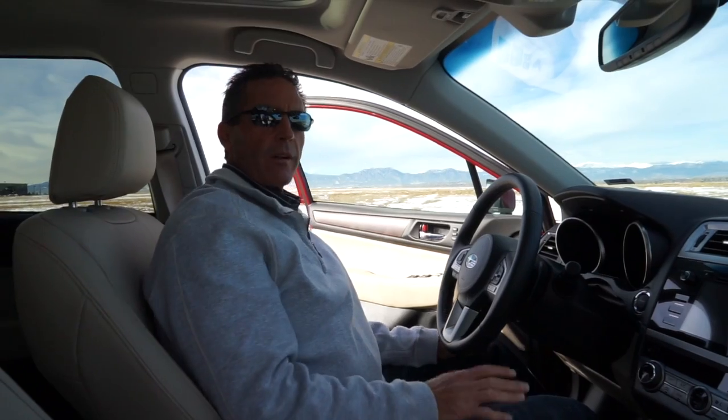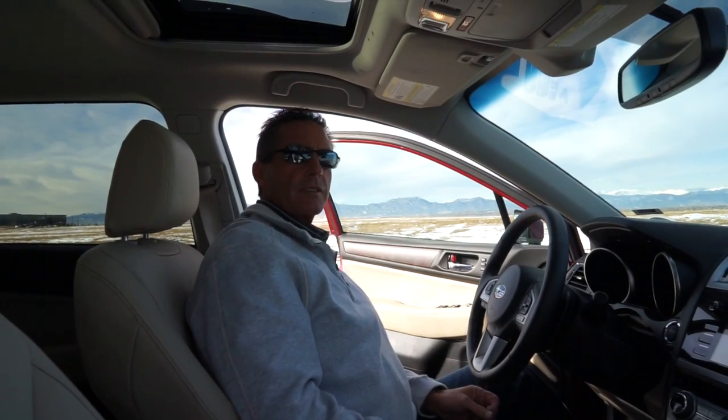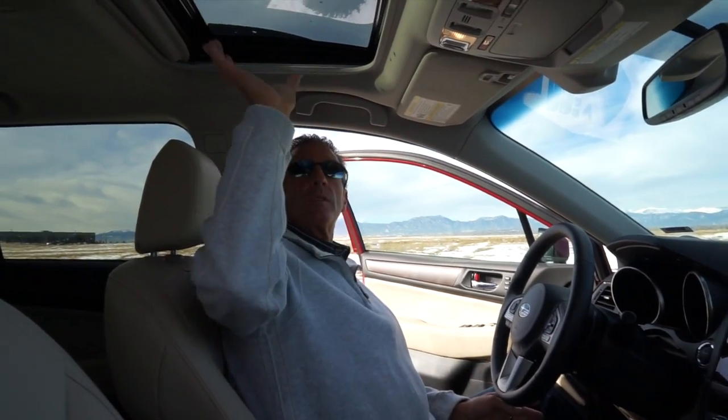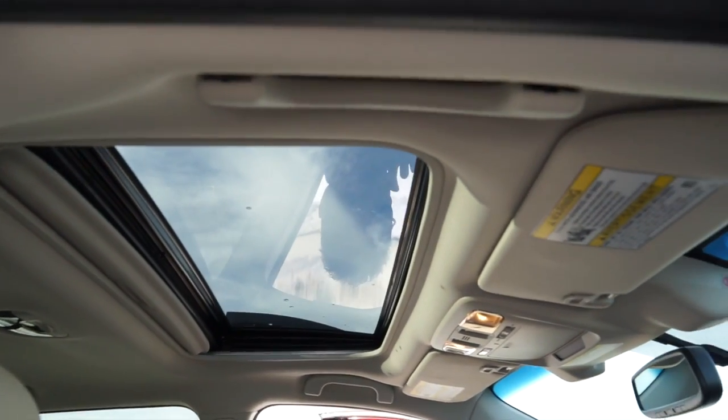in the front seat. All right, we're now in the front seat of the 2016 Subaru Outback, and again, as I talked a moment ago, great appointments throughout this car. They've really done a good job. Here's a better view of the sunroof on this particular car. Not a huge sunroof. You know, why isn't it deeper?